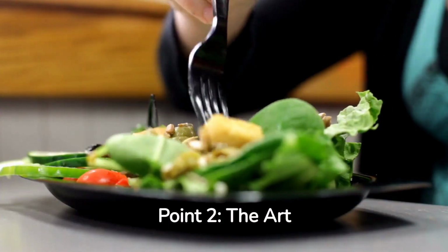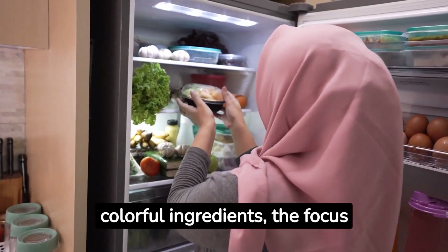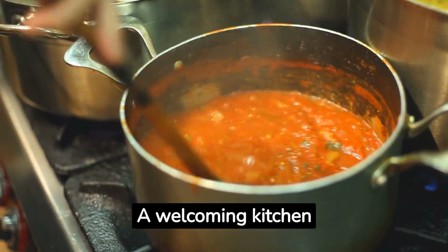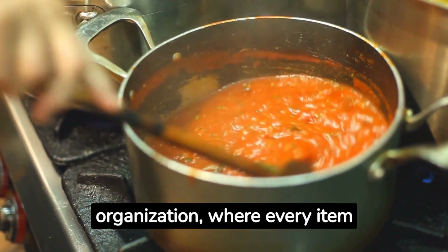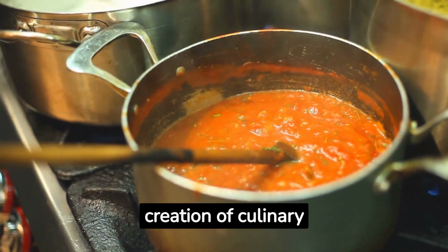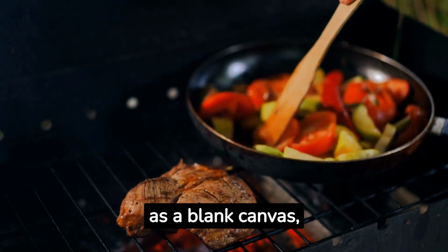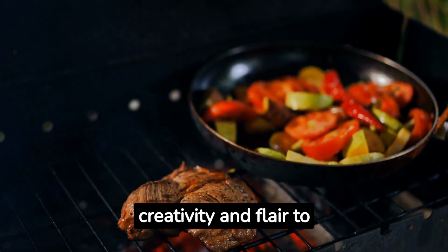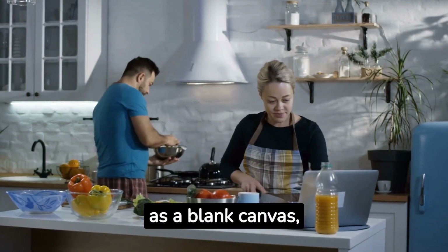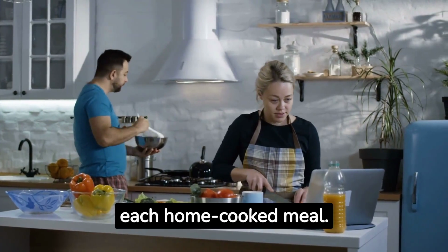Point 2. The art of presentation: the kitchen stage. After stocking up on colorful ingredients, the focus shifts to the art of presentation. A welcoming kitchen exudes cleanliness and organization, where every item has its designated place, ready to assist in the creation of culinary masterpieces. A tidy kitchen functions as a blank canvas, urging one to add strokes of creativity and flair to each home-cooked meal.